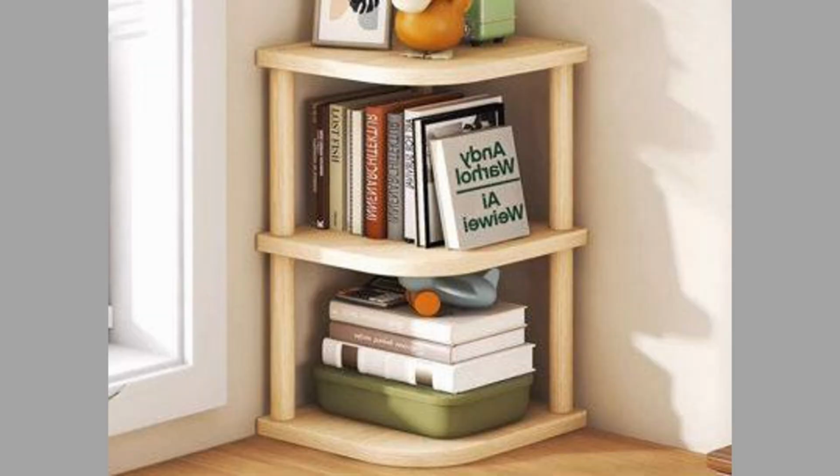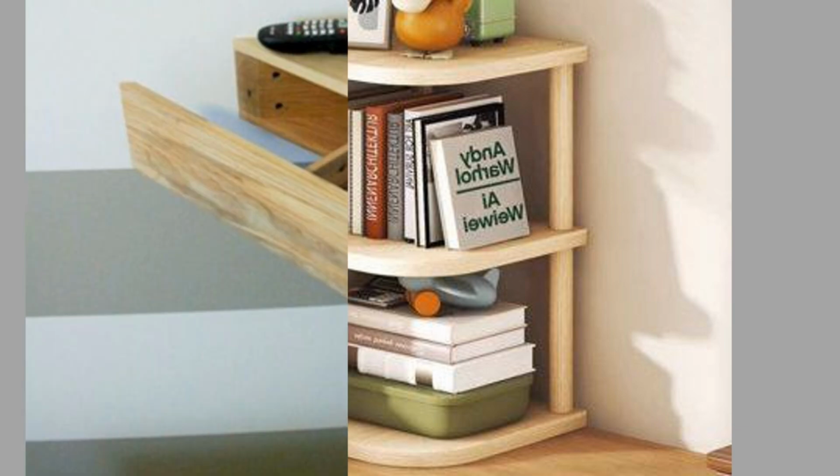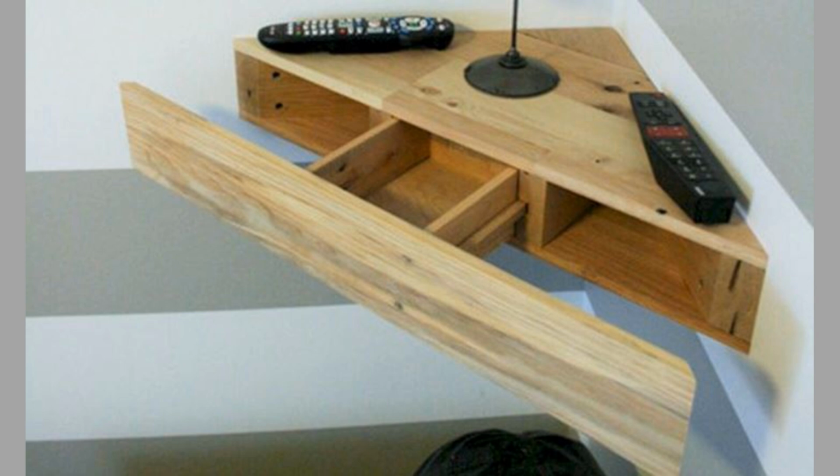Well, dear viewers, there you have them. Our hand-picked space-saving wood furniture project ideas for creating beautiful home decor and income generation.